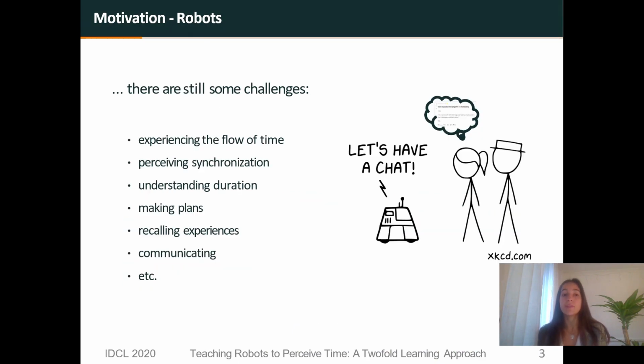So we can think about some challenges that still exist here. For example, when it comes to experiencing the flow of time, perceiving synchronization, understanding duration, and so on, all these are related to time perception. And all these have a big impact in, for example, communication. So when it comes to time perception, robots and humans are still very different. Robots use their clock that is independent of all their other functions and function based on this clock. While humans, on the other hand, have a varied sense of passage of time. So they estimate time differently when they're older. In different situations, the sense of time is also varied. For example, we say that time flies when we're having fun.